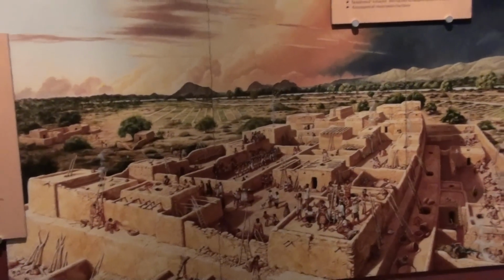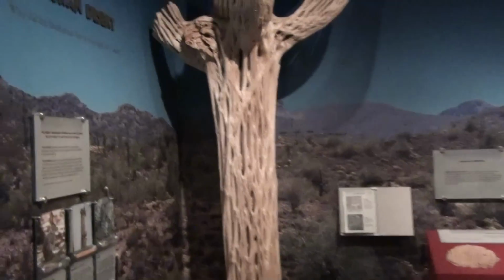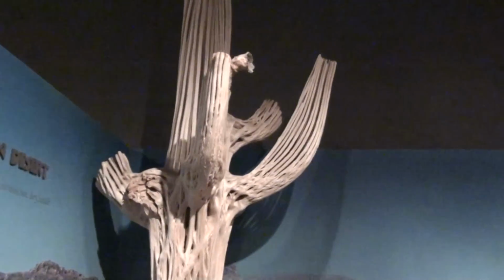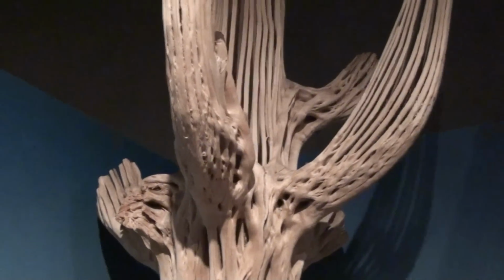This is a good painting of Pueblo Grande, the Hohokam. So come and visit this place. You find out all this information yourself. Beautiful art. And this is a dried up cactus, pretty big. And these are arms. It takes 50 years to grow one. So this cactus was pretty old.